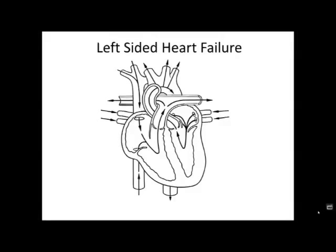This is a picture of the blood flow through the heart. Oxygen-rich blood, shown in red, enters the heart from the lungs and goes out to the body. Oxygen-poor blood, shown in blue, enters the heart from the body and goes out to the lungs.